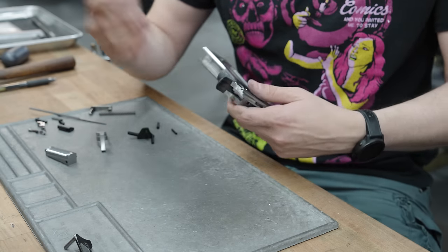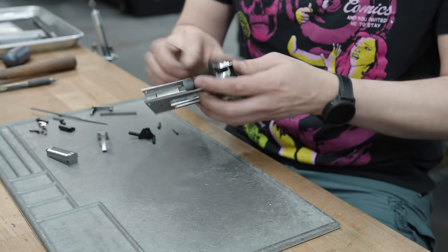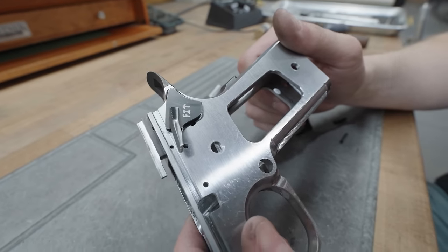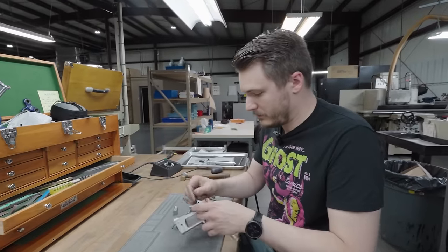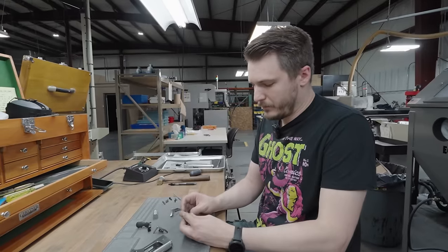Grip safeties will not drop in the frame. I've been working on this one a little bit, so this will drop in the frame at this point and be able to move freely. But when these come out of the bin, they absolutely will not go in the frame at all. So we have to remove material. Mostly play that game in order to be able to get that going.